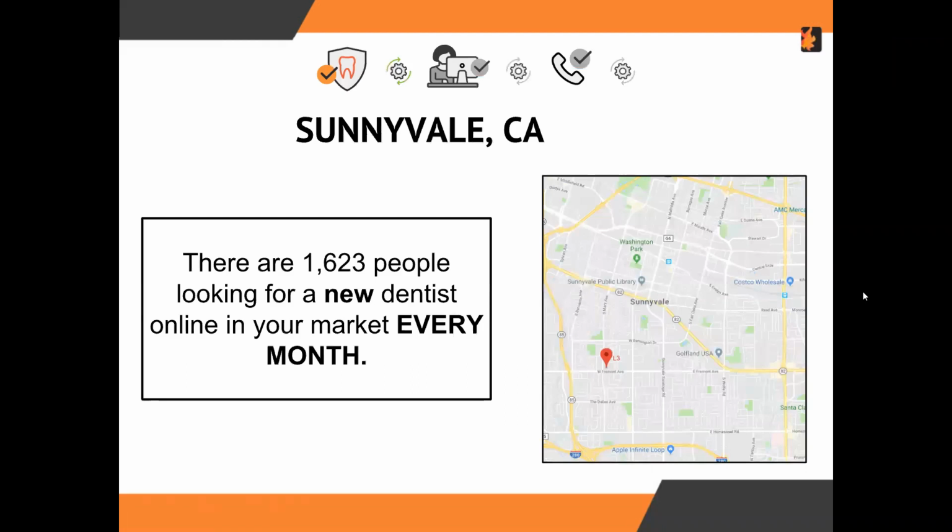So I just pulled one market to do a quick example of what this looks like, to give you guys some specific numbers. So this is Sunnyvale, California. Again, just an example. So what we did was we took some statistical information from Google searches, from Facebook information, as well as some population data, just some basic statistics to look at, based on searches in this area, based on the population, how many people statistically are going to be looking for a new dentist in this market every month online.